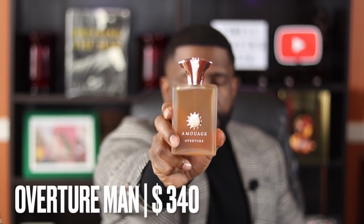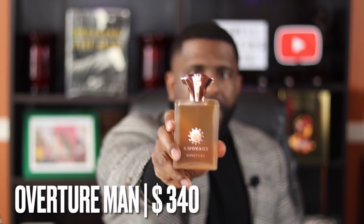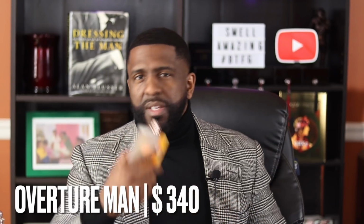All right, guys, and last but not least, this last fragrance comes from the house of Mojo, and I just talked about this fragrance. This is called Overture Man. Overture Man, what a complex, boozy, masculine, smoky, incense fragrance. It dries down with a nice kind of incensey saffron vanilla sweetness. It retails for $340.